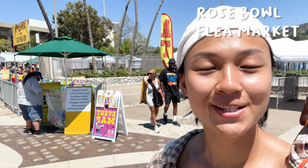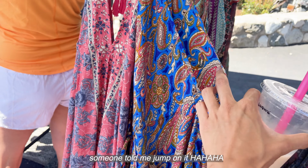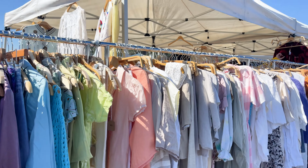These are so beautiful! I really want to get this dress. Jump on it. Pink and green things.